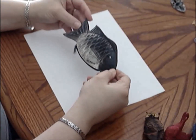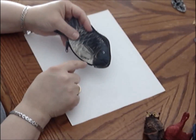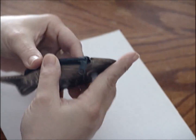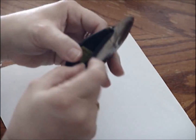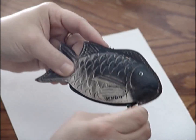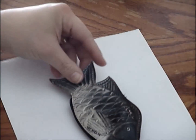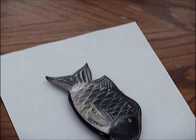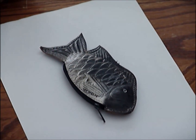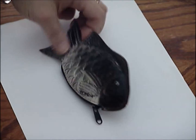I think it's leather. It says Aruba on it. And it's a fish, like a fish change purse. And I paid 50 cents. But isn't that cute? So I saw that and I'm like, yeah, that's kind of weird. You know how I said some things, you know the price and what they're valued at, and some things are just kind of weird like that, and people like weird.